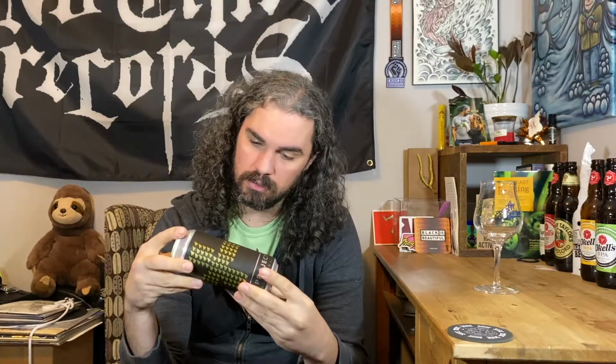This beer is Black Project Spontaneous and Wild Ales. It is their Haarp Sour Ale with Pear. Innovation in the research and development of spontaneous fermentation.